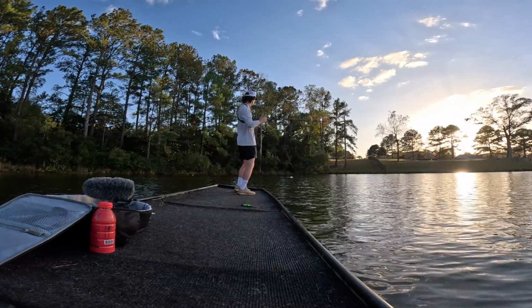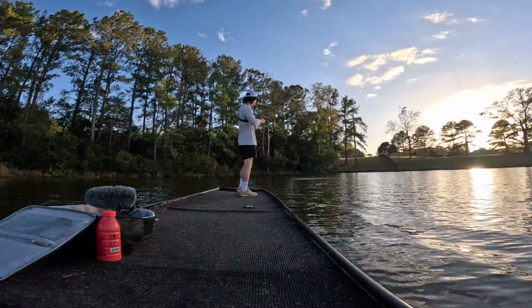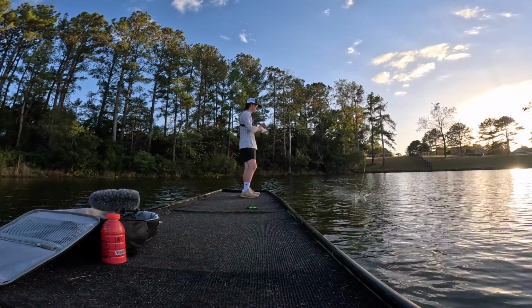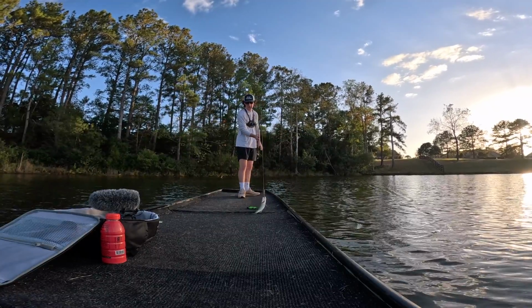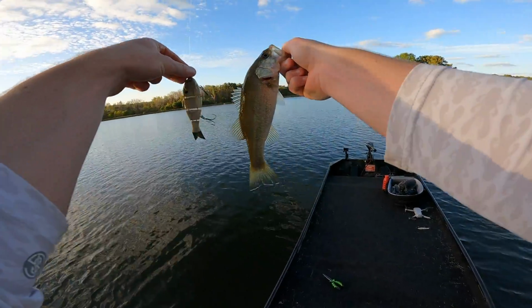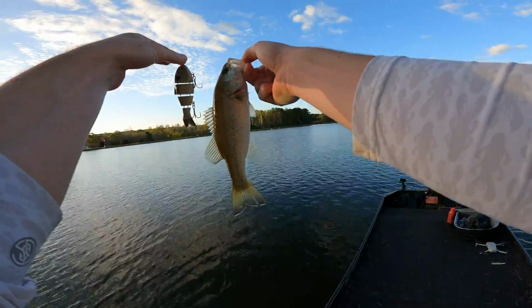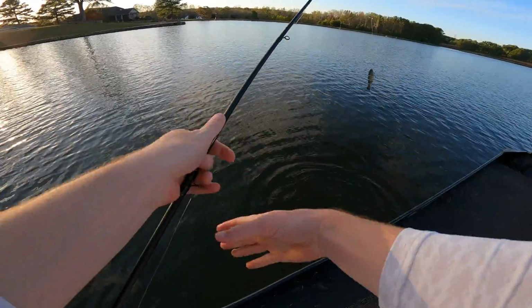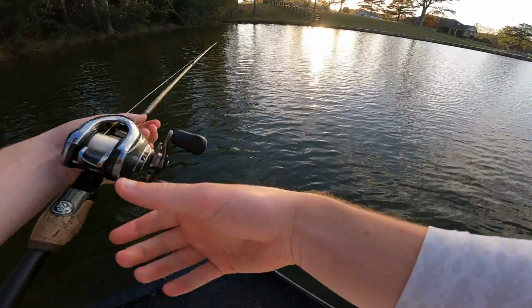Oh, I'm on. I didn't even really feel it. It's such a tiny fish. I mean, he hit it, but he didn't really hit it that hard. Come here, little guy. There we go. Fish number three. Nothing crazy, but a fish is a fish. See you, bud. That was kind of a little satisfying, a little drop right there.